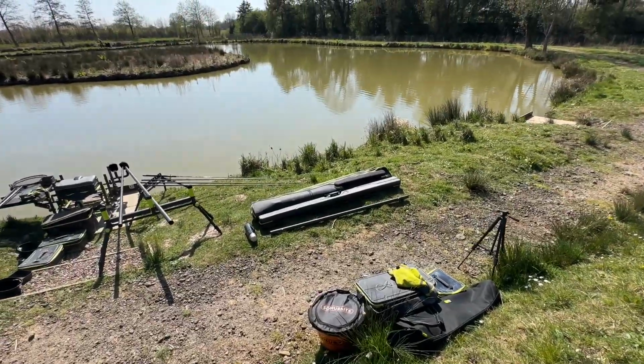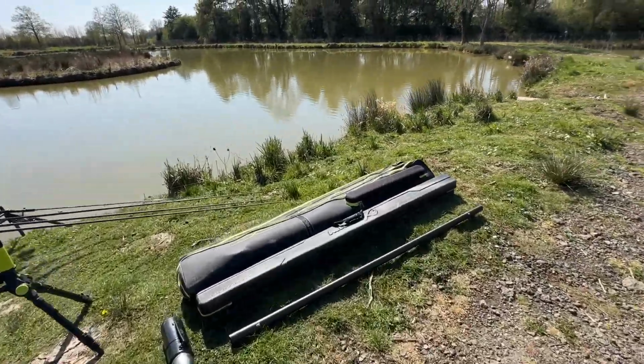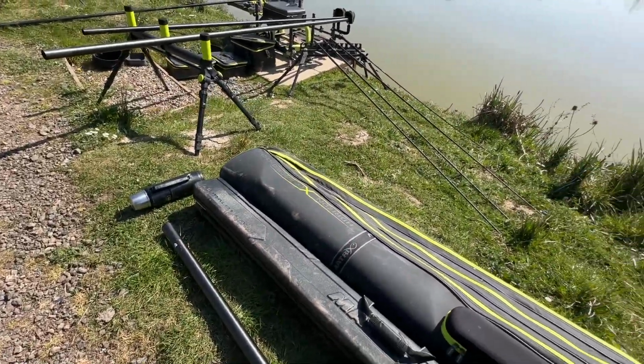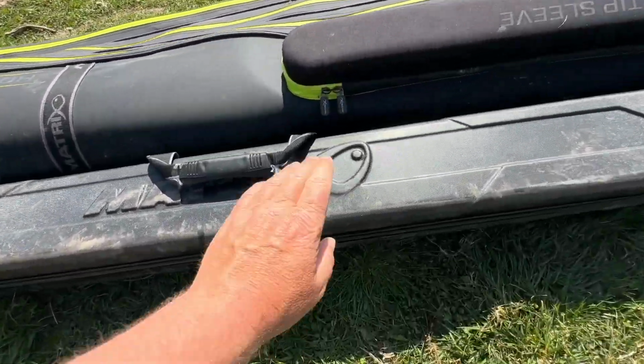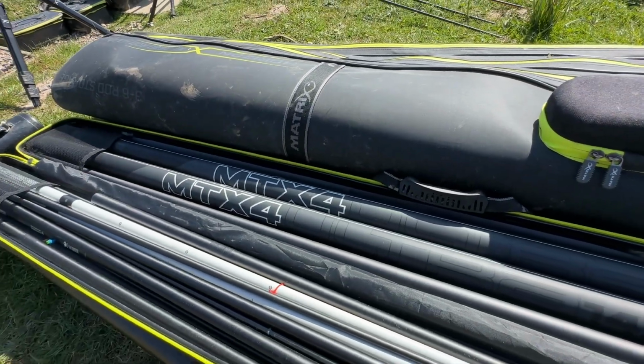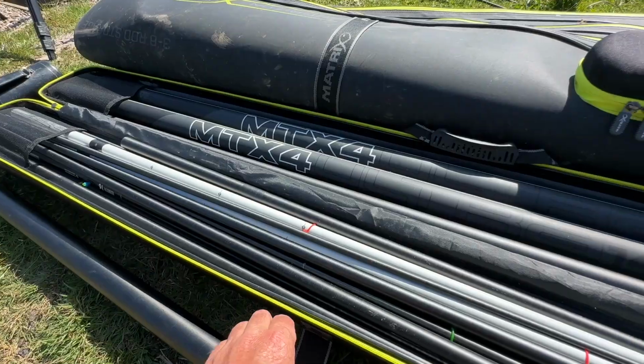We've got the pole out there. Lots of people have asked me about the pole, about how I've been getting it all back together again. Basically at the moment I've just been using a hard case like that. Obviously I'm still fishing it, so there's lots of bits and bobs scattered around.